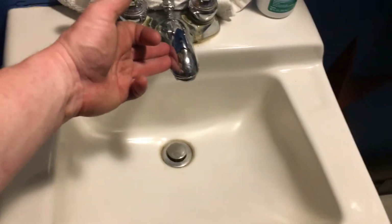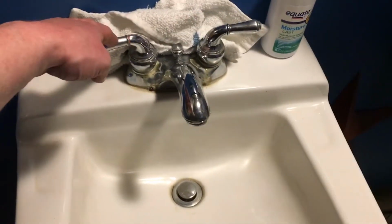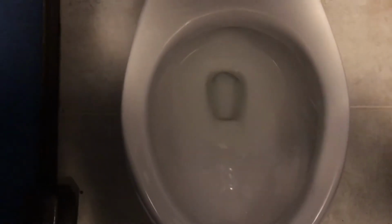Sink's still the same. I believe it might be a Gerber, I don't know. Faucets, although they are Moen, are going to get changed out with a Moen Adler single handle for a bathroom. So let's show you how powerful this toilet is and what a great flush it has. Thumbs up to Made in the USA.